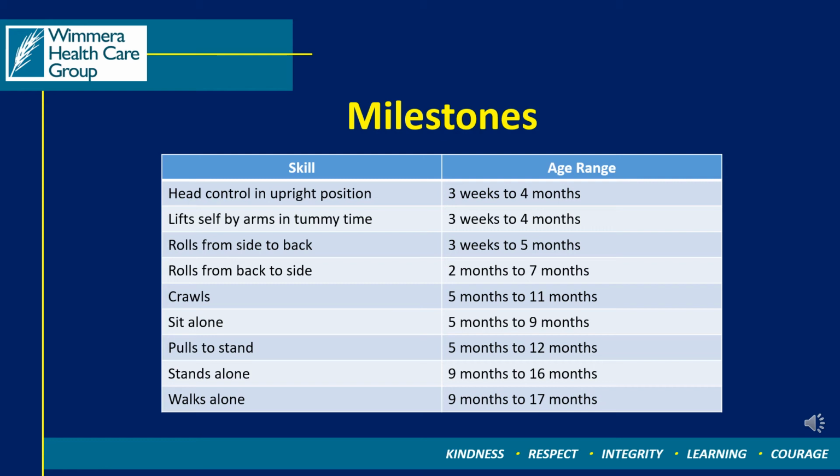We typically will see babies learning to lift their arms up first and then begin to roll, typically from side to back first. By 11 months, you will see crawling, and most children will sit independently by 7 to 9 months. We then start to see children pull to stand around 12 months, stand on their own, and they can begin to walk anywhere from 9 months to 18 months.